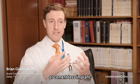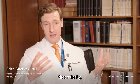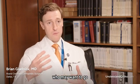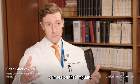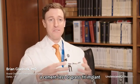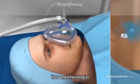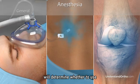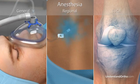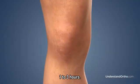With a press-fit or cementless implant, once the bone has grown into the implant, theoretically, it's yours forever. So in a younger patient who may want to go 20, 30, 40 years or more on that implant, and someone who has very good bone quality, a cementless or press-fit implant may be a viable option. Your anesthesiologist will determine whether to use general or regional anesthesia and/or a nerve block. Total knee replacement surgery typically lasts between 1 to 3 hours.